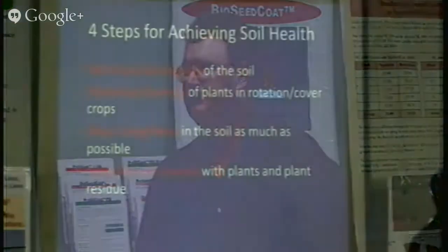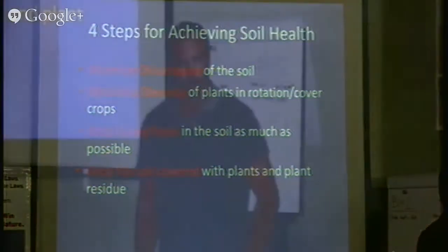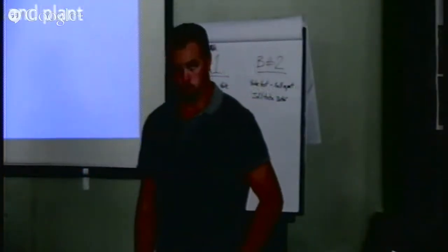It's his farm. I can't stop him. And again, that's where Matt was saying with the tillage radishes, plowing them in the fall. But economics will eventually drive that. Oh, you know, $3 corn. Economics drives the bus all the time.